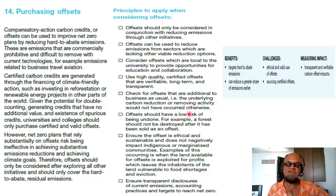Check for offsets that are additional to business as usual. This is the additionality, i.e. the underlying carbon reduction or removing activity should not have occurred otherwise. So additionality is important. Offsets should have a low risk of being undone. For example, a forest should not be destroyed after it has been sold as an offset. If you give somebody money for reforestation, they put a plant, you make sure that there is a plant, but they remove it next year for whatever reason, then you haven't really put away the carbon long enough.